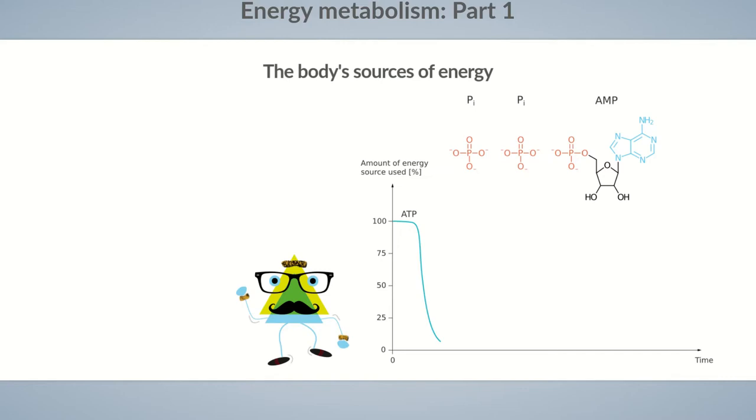Only water is required to enable the use of energy from ATP in the cells of the body. Therefore, ATP is considered the universal energy currency of the body. Since ATP easily releases phosphate, it's unstable and not available in large quantities. The energy supply from ATP is only sufficient to fuel a few seconds of activity, so although ATP is a good energy carrier, it doesn't represent an energy store.